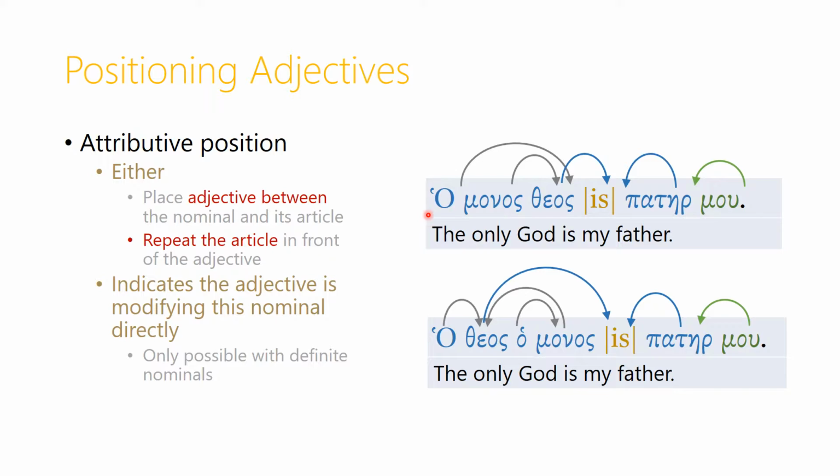We have here ha monos theos. Not only does monos agree with theos, but it comes between the article ha and its nominal theos. And so we know that this is directly modifying theos. This is not God is only or alone. This is the only God. And then we continue to look for another nominative to be the complement, pater. So we're saying the only God is pater mu, my father.